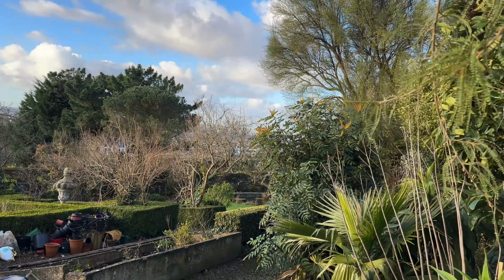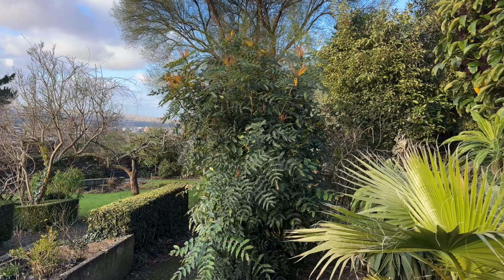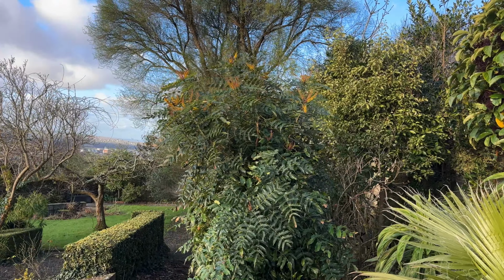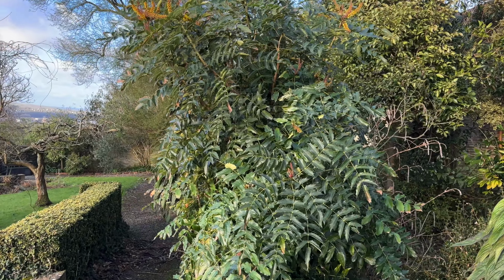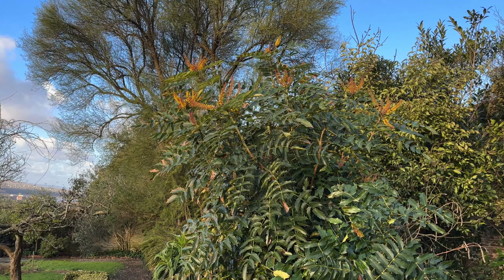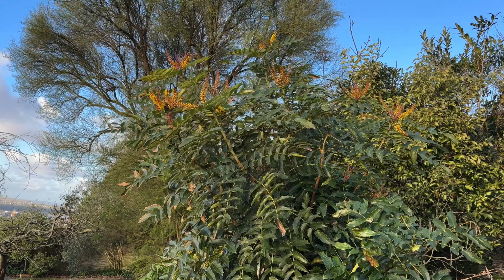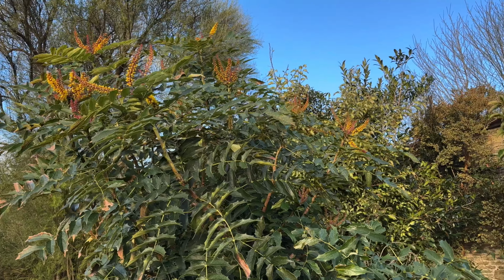Regrettably, it really grows enormously big, and as a result, I've had to chop away at it in order to get it past along the path. So the flowers are mainly at the top. We better get up there and have a look.